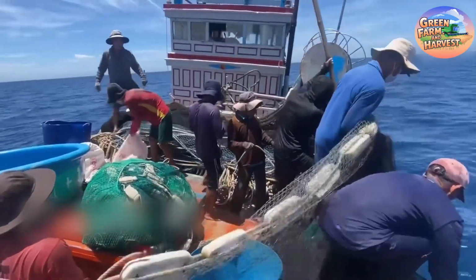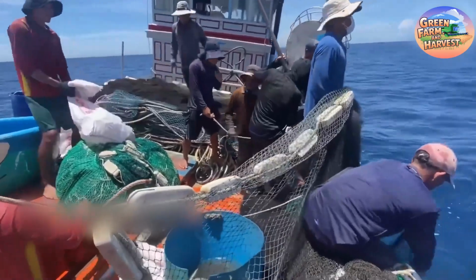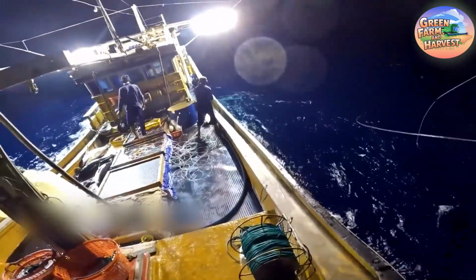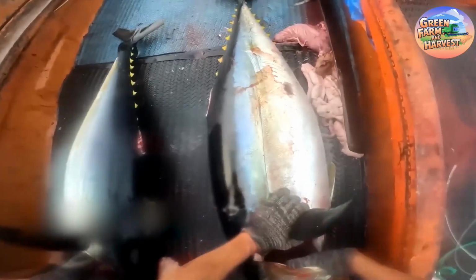The quality of the tuna directly impacts its market value, making these practices not only important for culinary excellence, but also for the economic viability of the fishing operation. As we explore the intricacies of longline fishing, we gain insight into the skill and knowledge required to balance effective fishing practices with the preservation of high-quality seafood, a hallmark of Japanese culinary tradition.